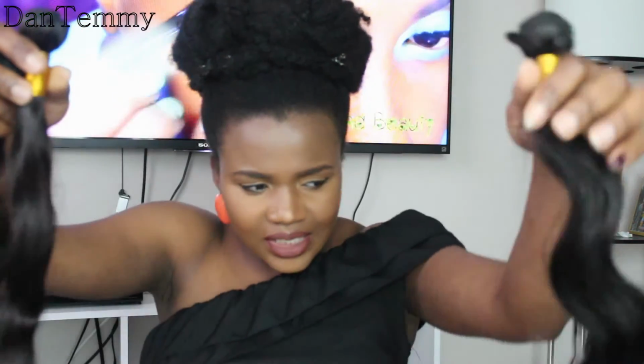The tail, I call it the tail. The tail is so thin though. Before, this is actually not that bad. So this is 50 gram, people. Before you buy hair, make sure you're checking if it's 50 or 100 gram. If it's too cheap, then you know you're probably getting a 50 gram.